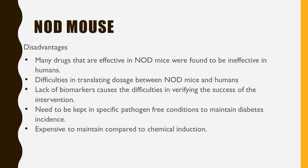There is a lack of biomarkers in the blood periphery in humans, therefore leading to difficulties in verifying the success of intervention. Non-mice also need to be kept in specific pathogen-free conditions. Due to gender differences, unpredictability of onset of diabetes, and requirement for SPF, these mice are expensive to maintain as a model for type 1 diabetes compared to chemical induction.